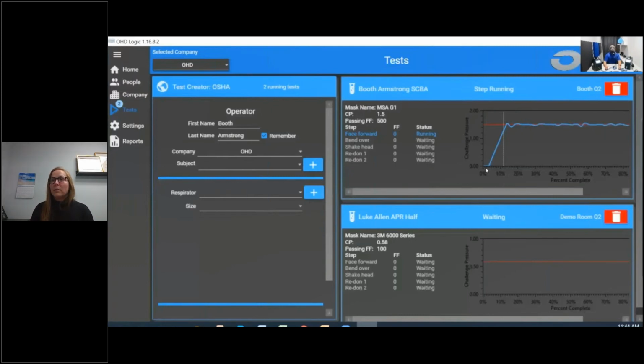And just for a little bit of edification with the running of 2 people at once. So Luke could start his test if that machine were in another room with Luke, or Luke were in there with Booth. Then Luke would be able to initiate his test whenever he was ready. Whenever he got his mask on, he could take his breath, and the test would go ahead and progress after he would have to confirm it was him and that he did have the appropriate mask selected.